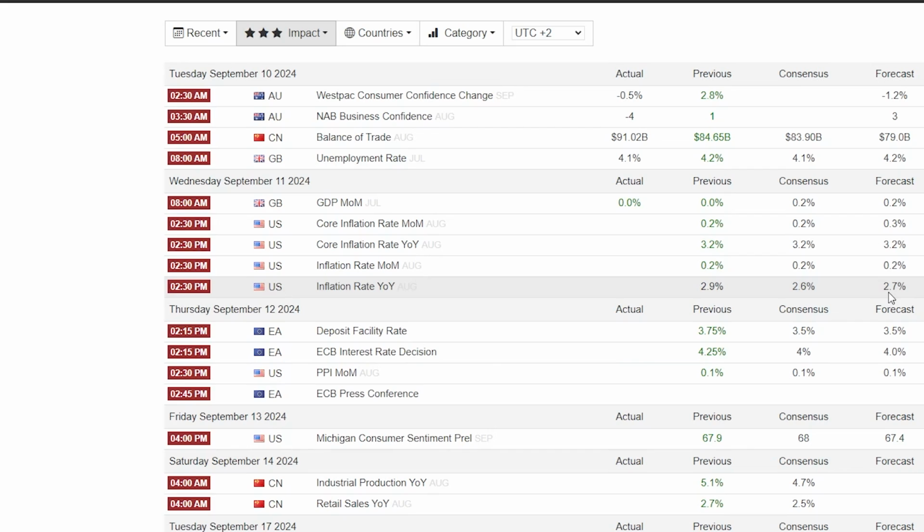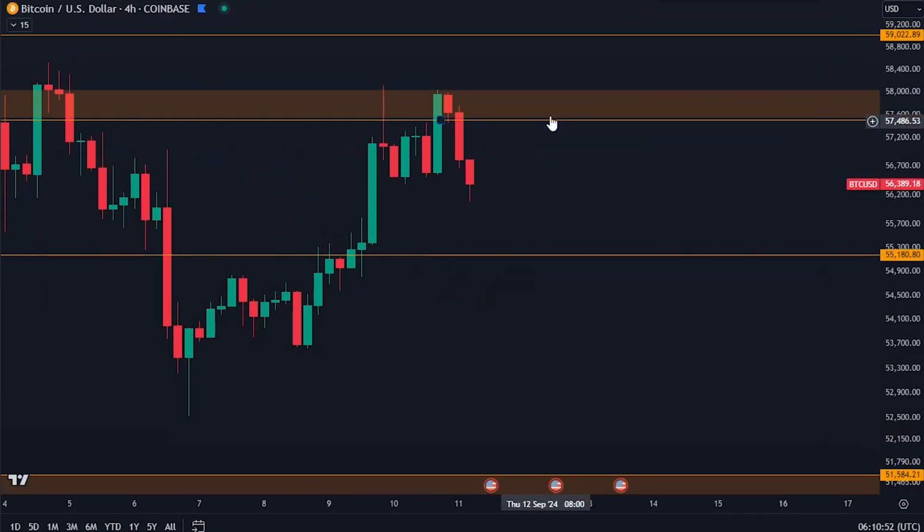So if we are going to come in lower than this, like 2.5 or maybe even 2.4, which would be insane, that is going to give the Fed more leg room to cut interest rates harder, which is going to have a big positive impact on the markets, of course. So this is a narrative we need to keep watching if that actually happens.